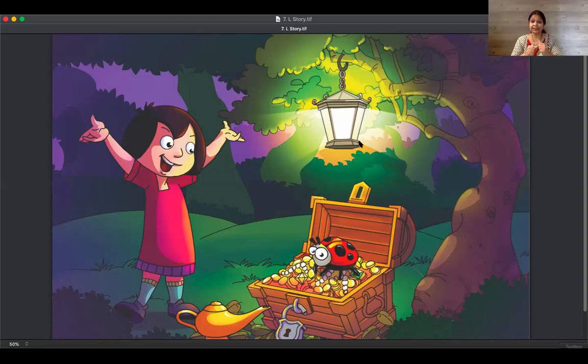And when she ran towards the lantern, what did she see under the tree? She saw a heap of leaves. And where was the ladybird? Come on. She was happy when she found her ladybird. But where did she find? Inside the box. That's correct. And what was there on the box? A big lock. That's correct. So let's see the words that begin with letter L and sound E. Lucy, lantern, ladybird, lock, and leaves.